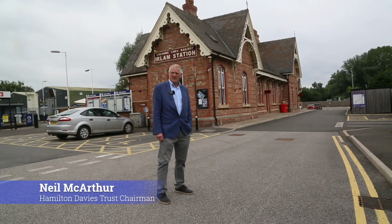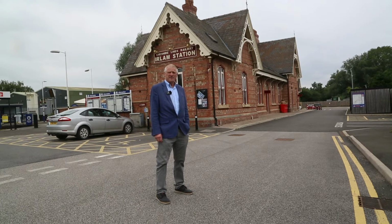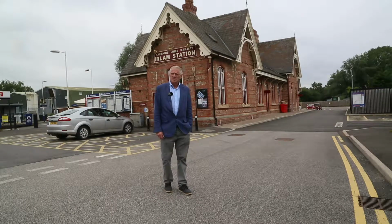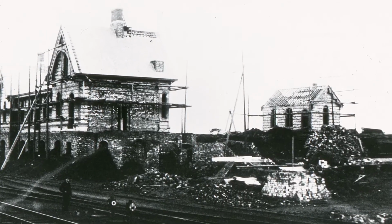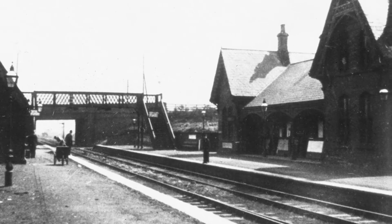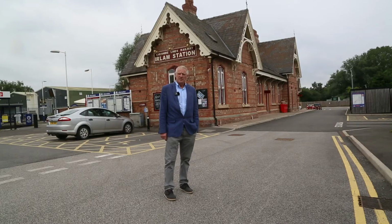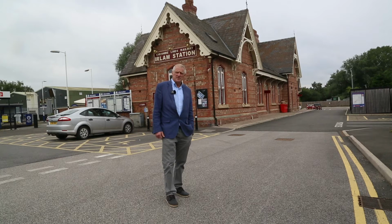My name is Neil MacArthur and I'm chairman of the Davies Trust, and it's our pleasure to look after Irlam Station. This beautiful Victorian building behind us was built in 1894 but was actually the second station to bear the name of Irlam, as behind the camera the original station once stood, but it had to be demolished when the ship canal moved the railway lines to build higher bridges over the canal and rebuild the building you see today to replace it. A few moments will take you around the station and see some of the splendid architecture and the artefacts that it contains.